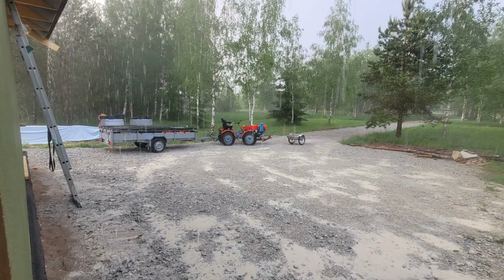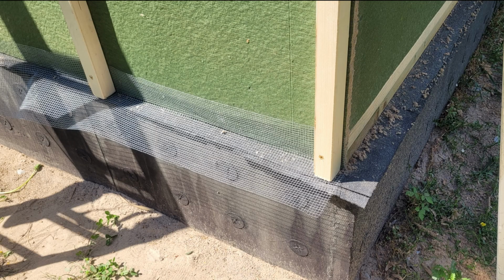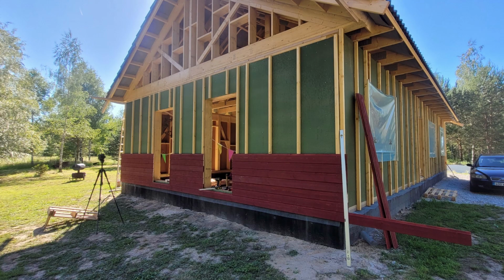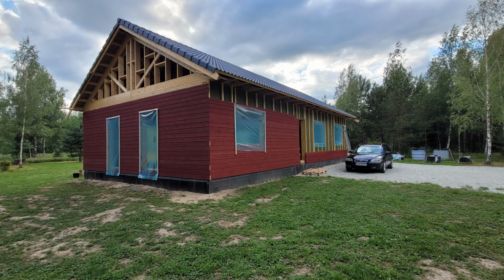And then, of course, the rain came. I installed a rodent-proof net. After that, the process was fairly straightforward, adding a windproof wood fiber board, followed by wooden strips with a gap for ventilation, and then attaching the facade.